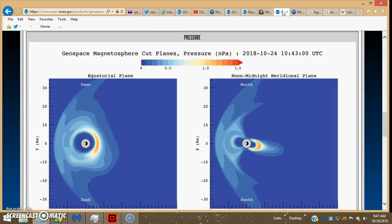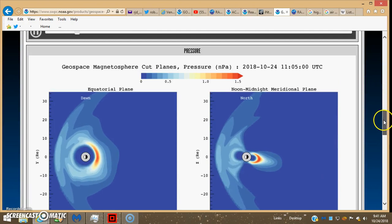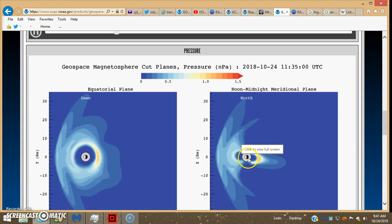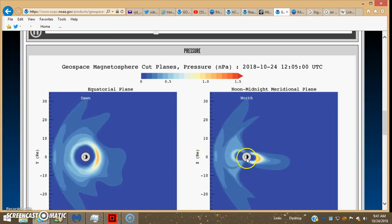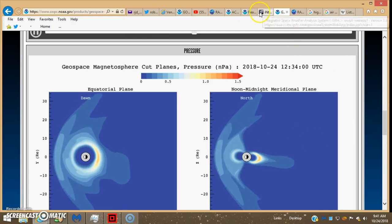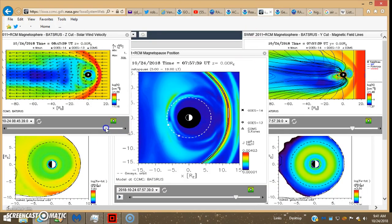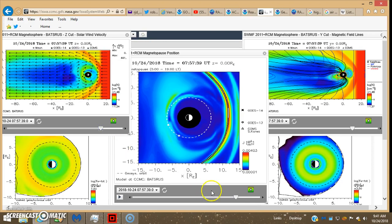You could see that here, the pressure. It's back to almost equilibrium between the backside pressure from Nemesis and the solar wind pressure coming from this side. These ones are flipped compared to ISWA. So let me show you this again. So there it is. That's the event. Go back to 757. So let's watch it on here.